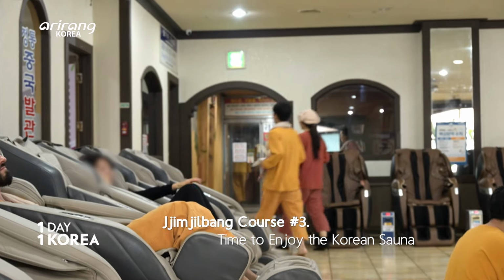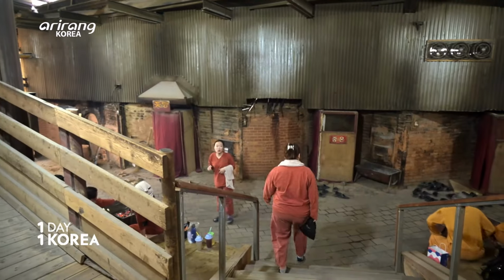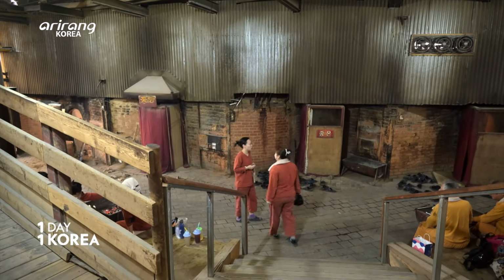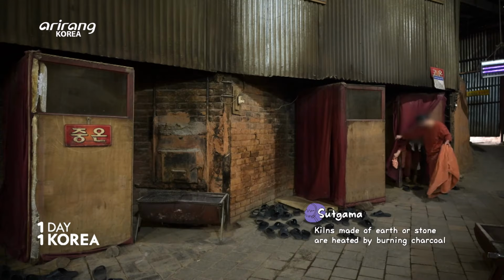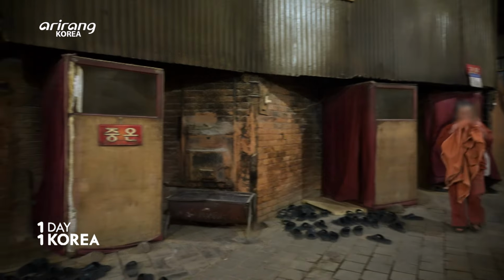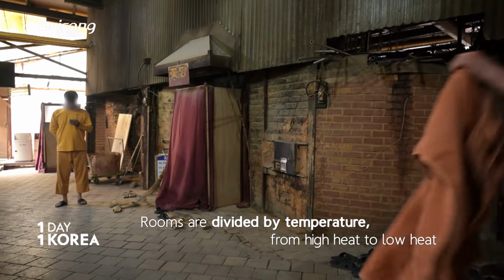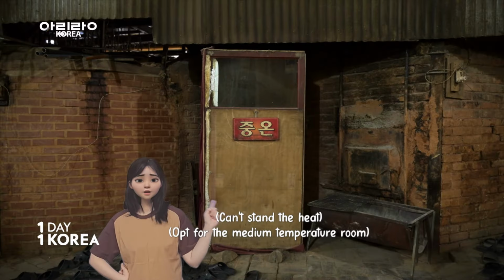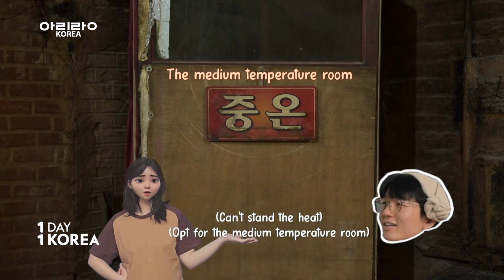All right. We are ready to head to the 찜질방 and enjoy ourselves. This 찜질방 is famous for its charcoal kiln saunas. It's a traditional method where the saunas are heated with charcoal. All you need to do is to choose the sauna room of your preferred temperature. I decided to try the medium temperature room with Sungwon.